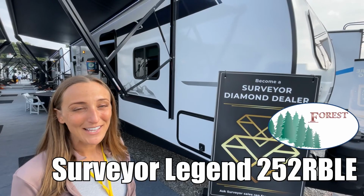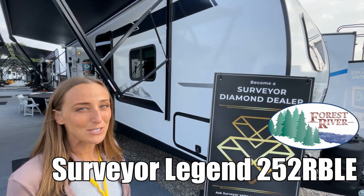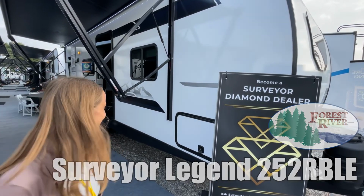Hi, my name's Laura, and today we're going to be taking a look at the Surveyor Legend by Forest River, model number 252RBLE. Let's go.